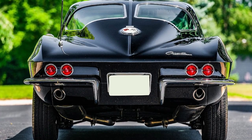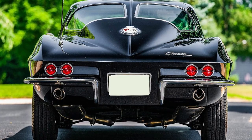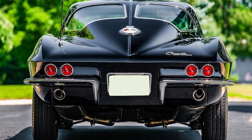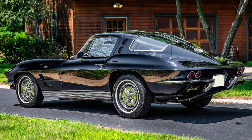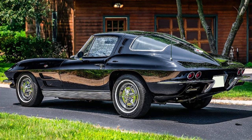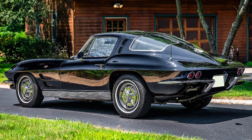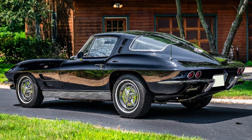Under the vented hood lies a 327 cubic inch, 5.4-liter V8, one of the most popular options for 1963 Corvettes. Known for its balance of power, reliability, and signature American V8 sound, it was the heart of the Stingray. Paired with a 4-speed manual transmission, it provides a highly engaging driving experience, sending power to the rear wheels as a true sports car should.